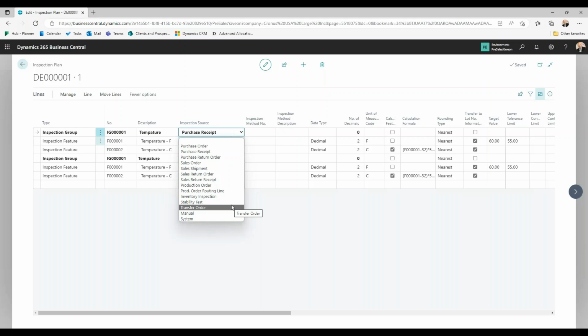So if you're moving inventory from location 1 to location 2, maybe it's a visual screening to say, is that package damaged, cracked, broken between location 1 and location 2. So that's what that would be. A manual is manual, and then a system is a little more manual process there as well.